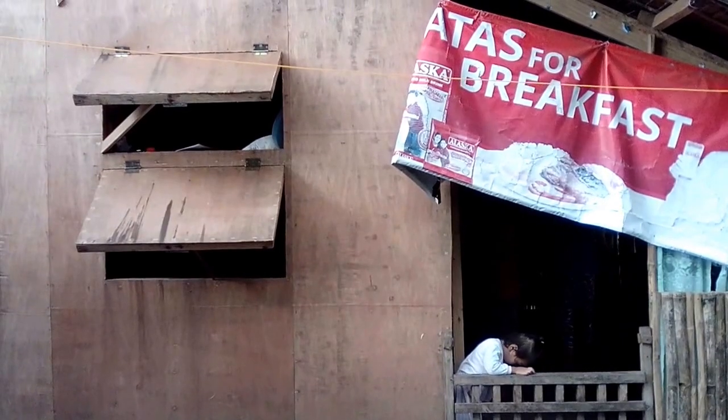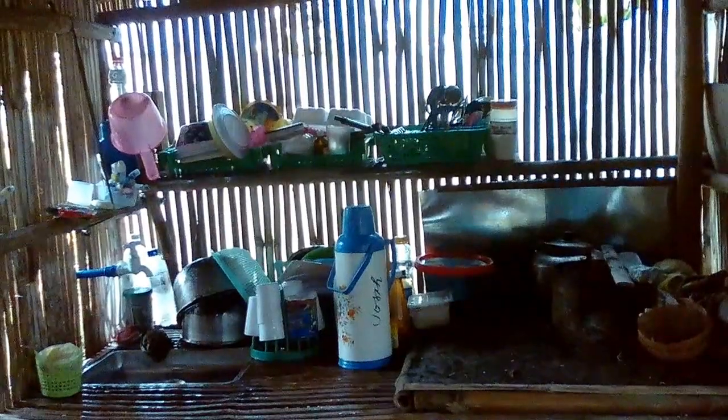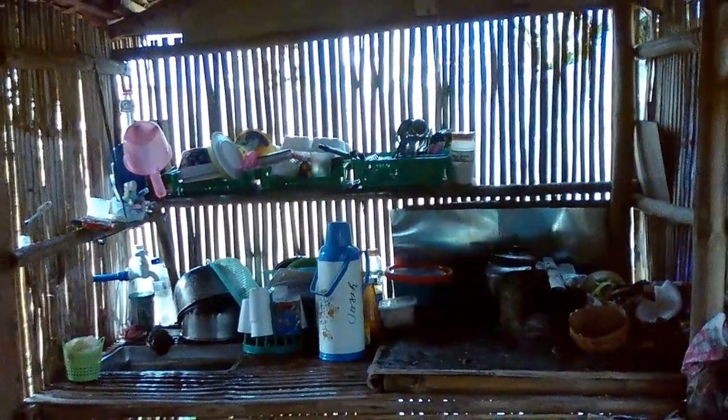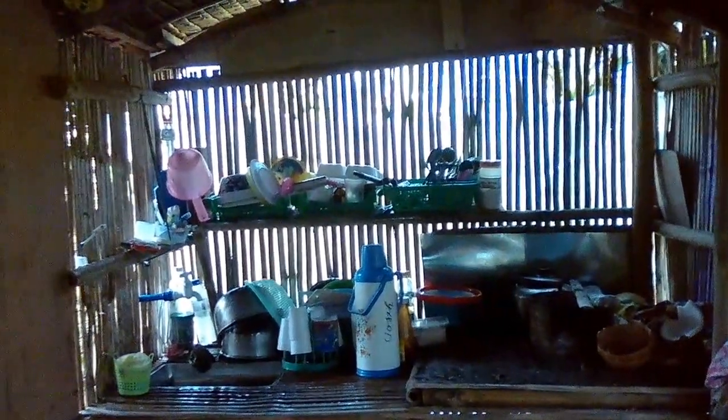So we go inside the house to observe. Inside this house, this is the kitchen area, with two rooms aligned beside it. This is the small kitchen area, so the family is very limited in their freedom of movement. Inside this kitchen area, there are two rooms besides.